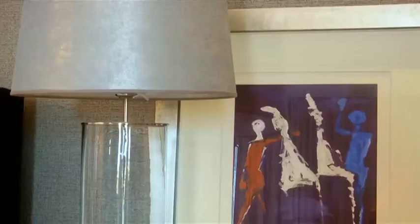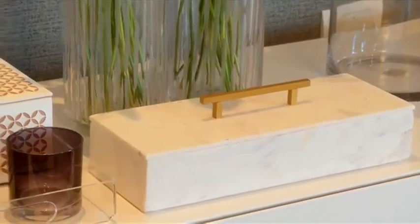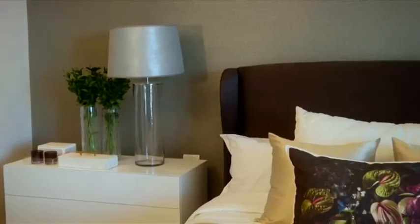The brief from the client was for the space to be able to appeal to a niche market, a specific market, as this is a show apartment and it doesn't yet belong to a specific client. It had to be upmarket, it had to be classy, but it had to be serene and luxurious at the same time.